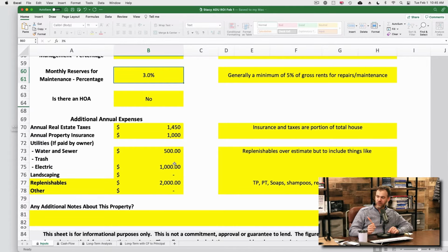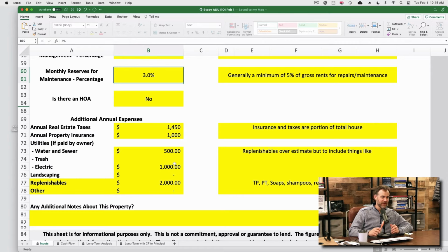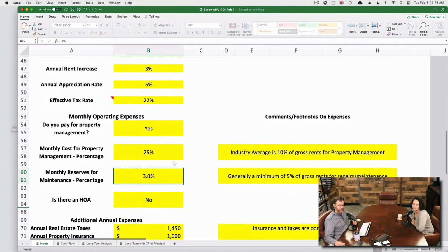And then you have $2,000 a year for replenishables. Yeah, and I'm hoping that's an overestimate, but when you host an Airbnb, you need to buy things like toilet paper and shampoo, and maybe you have snacks or coffee, whatever it might be. Yeah, just all that standard stuff that everyone uses at the property. All right, so I think overall, again, I'm not an Airbnb expert, but I don't see any holes to poke in here. You've got good numbers on here.